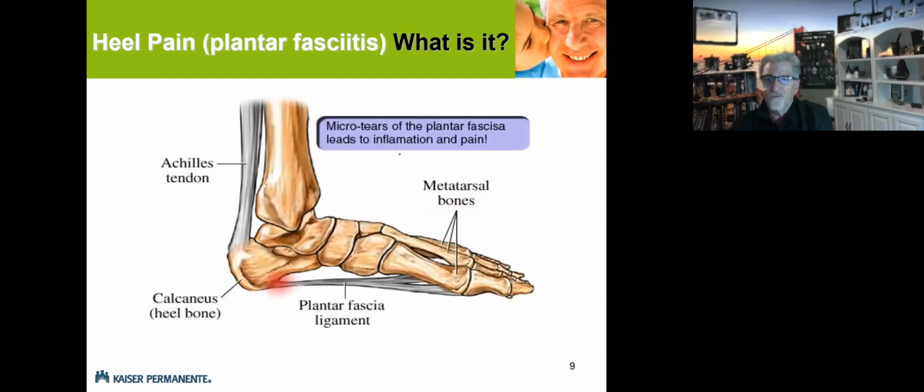Okay, I want to switch gears here and now talk about something that's very common in everyone, not just diabetics. It's called heel pain or plantar fasciitis.